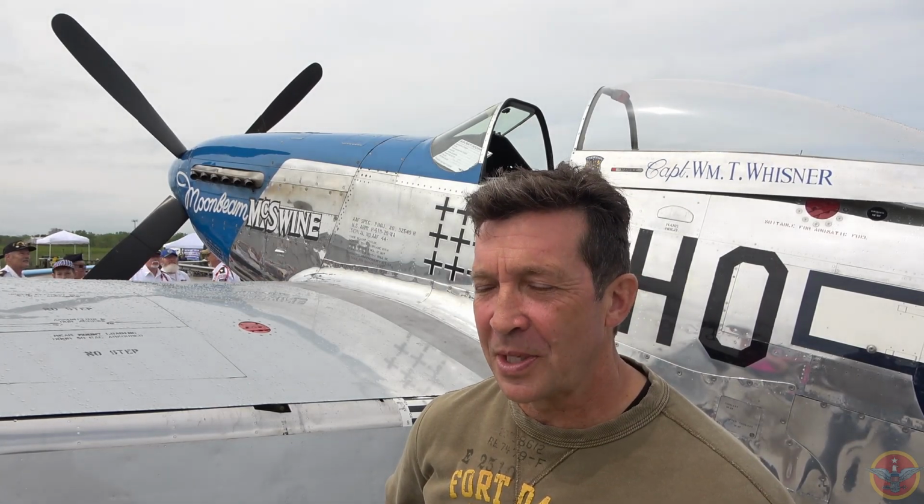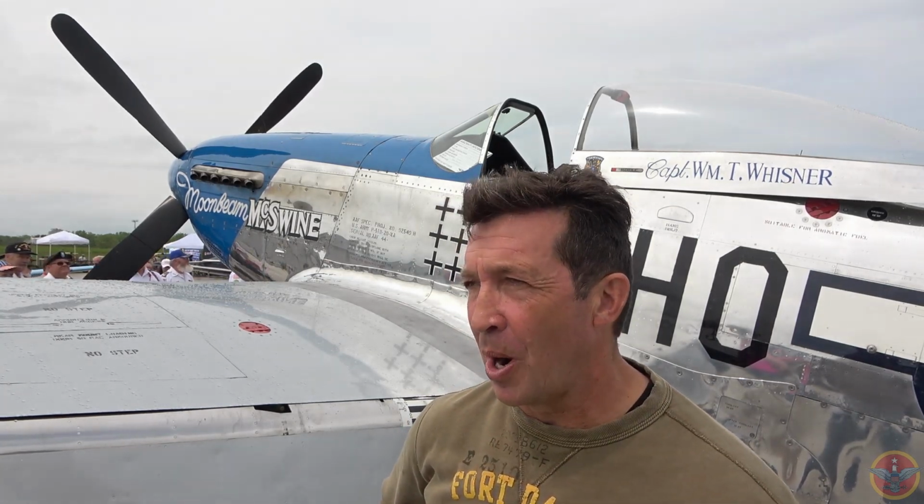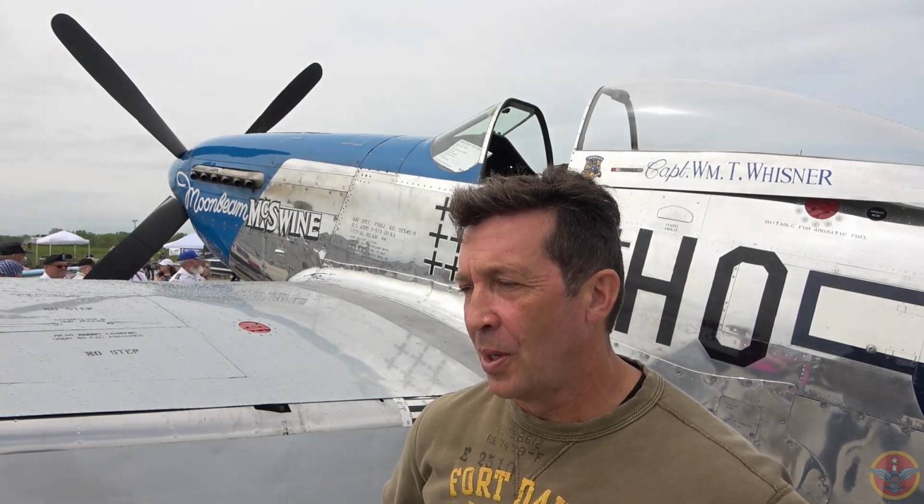Okay, this is the North American P-51 Mustang. It was a European-based fighter plane used basically as a long-range bomber escort. And this is the first plane that could actually escort the bombers from their home bases into the targets over in Germany without having to refuel.